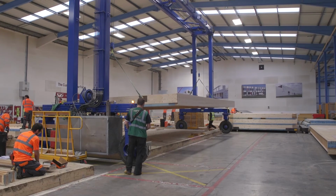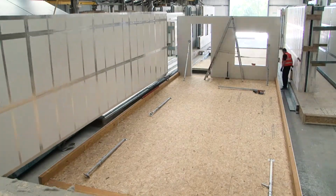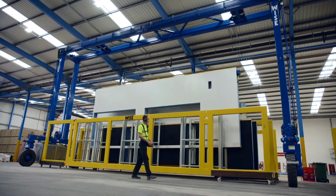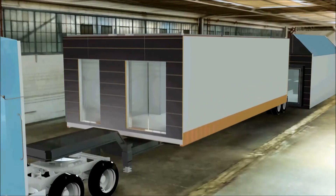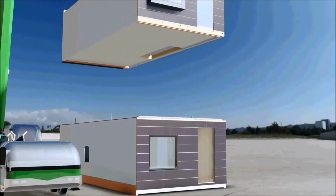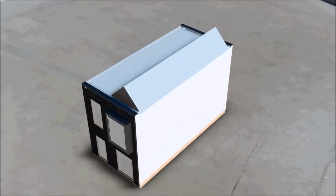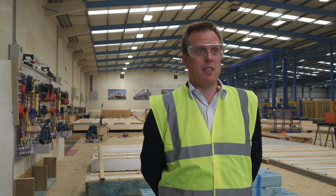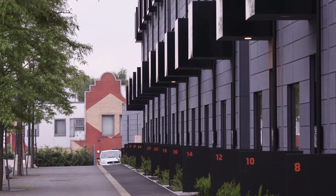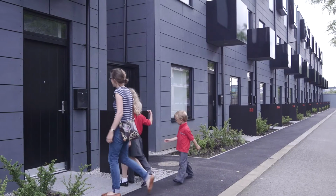Once the customer decides exactly what he or she wants, the design will leave the design office and come down to manufacturing. The manufacturing process is typically 12 to 14 days, at which point it's put on the back of a vehicle and delivered to site. Once it arrives at site, we have our zip-up team waiting for it. They will take between 10 and 12 days again to zip it up, finish it off, get it to the absolute highest quality possible, and then hand it over to the customer. Whilst we want to build really good quality homes, it's also about making it affordable to as many people as possible, and that's been a big driver for us.